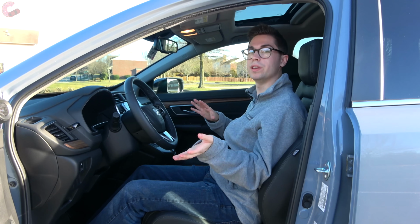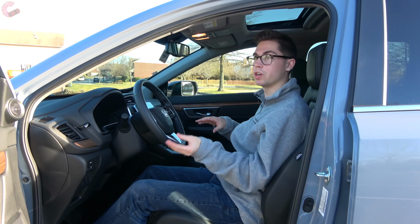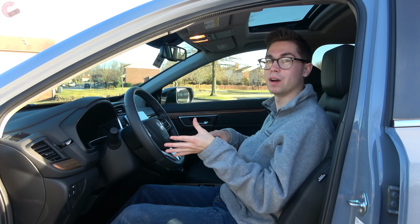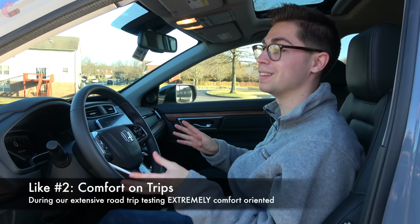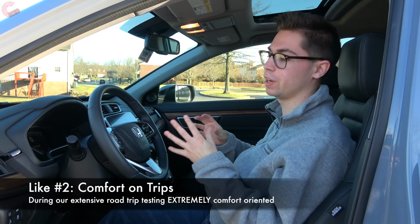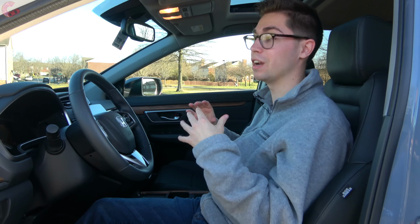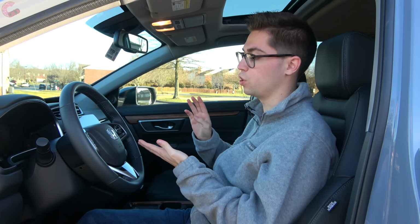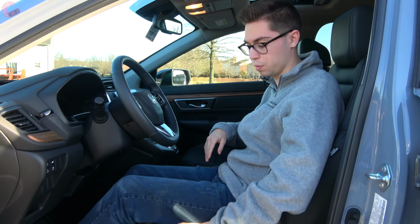Now our second point here is a rather important one. During our week with the CR-V, we took it on about a 250-mile road trip, and we weren't even uncomfortable when we arrived because this car is extremely comfortable to take on road trips. So in addition to it being really spacious, it's also really comfortable when you're driving down the road. When you hit a bump, you can't feel it. And also these seats are extremely comfortable.